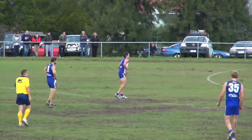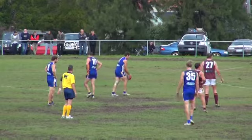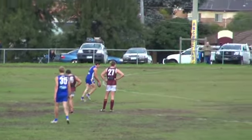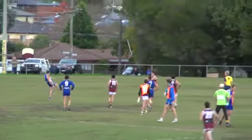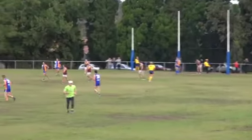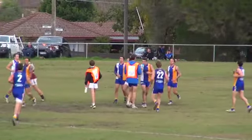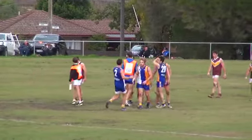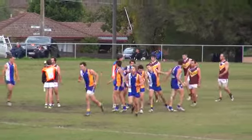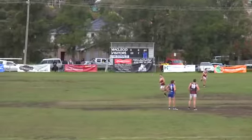It's amazing. What do you reckon, Terry? Get it to a dangerous spot? Good idea? Yeah, kick it to a dangerous spot. What do you reckon, buddy? Yeah, kick it to a dangerous spot. And he comes in, shoots for goal, and it's a goal. It's another goal to McLeod. They creep ever so closer. They're back to just 7 points down. McLeod go to 9 goals 6, trailing Lower Plenty on 10 goals 7.